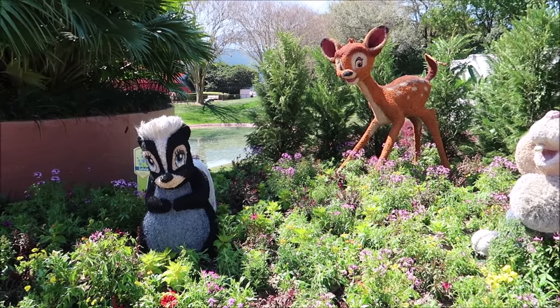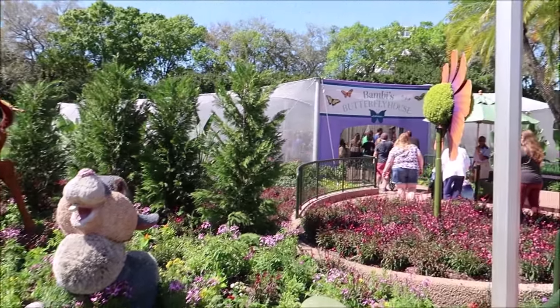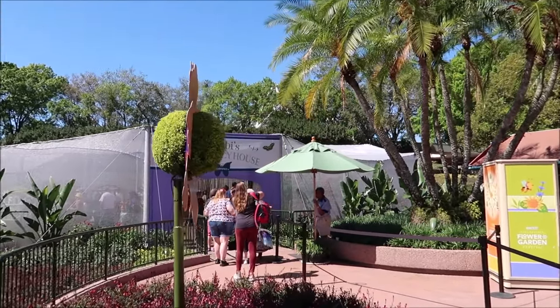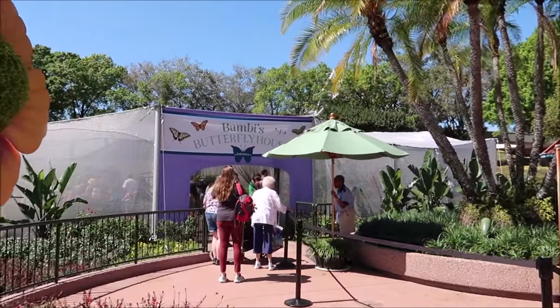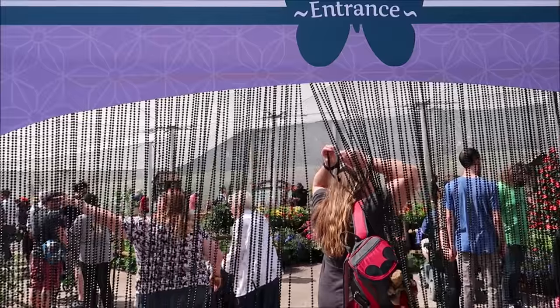Look at all the Bambi topiaries, and you can see some butterflies outside already, but right inside is the butterfly house, and that's where all the butterflies are just roaming around free. So I'm so excited to go in. Look, I can see the shadows. We can see butterfly shadows.